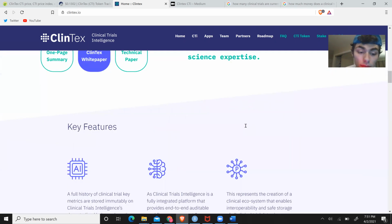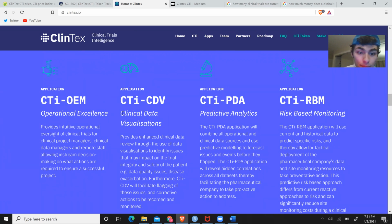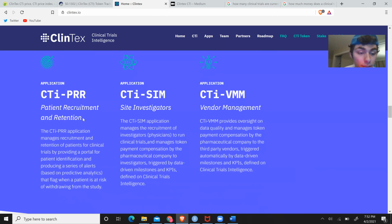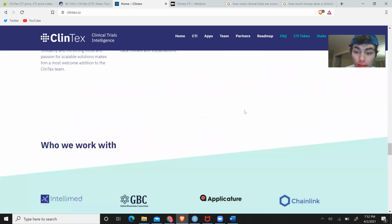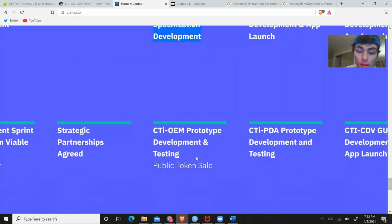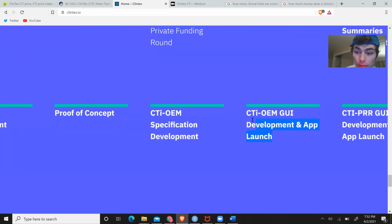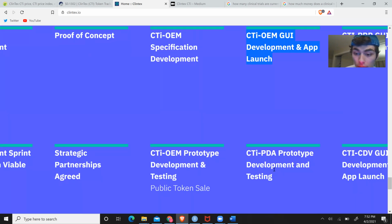Next, let's check out the apps it's working on. The CTI ecosystem consists of 7 applications which provide invaluable key insights and immense benefits to stakeholders, such as managers and physicians, data managers, and so on. Operational excellence app, clinical data visualizations app, predictive analytics app, risk-based monitoring app, patient recruitment and retention app, site investigators, and vendor management. And if we go back to the list of roadmap, you can see that some of the developments of their apps are already in progress or done. And then going into Q2 of 2021, which we are now, they are working on the last few of their apps.